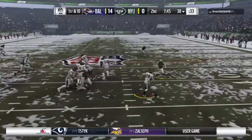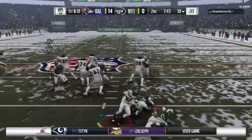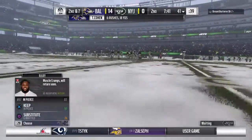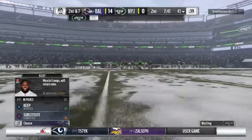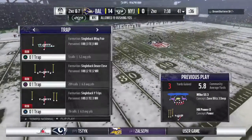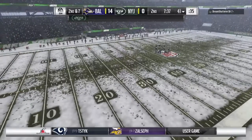They'll start with a give to Cohen. And he'll take this up over the 40 to about the 41. The Pro Bowler Chris Harris is in on the tackle. What's the old expression, 3 yards in a cloud of dust? In this case, it's dust-covered pellets.